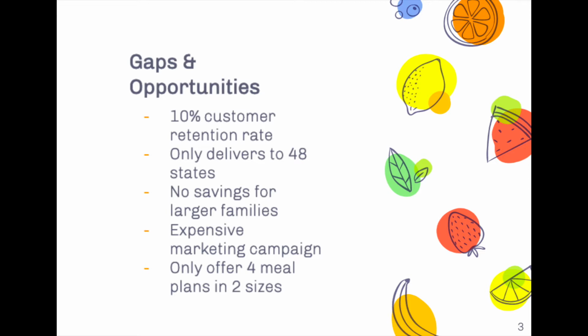HelloFresh also only delivers to 48 states, which leaves out some potential customers in Alaska and Hawaii. Also, their model is pay per person, so there are no savings for large families. Lastly, HelloFresh runs a very expensive ad campaign. They give out so many free meals or discounted meal coupons, but what is the return on this expensive marketing campaign if customers leave within 6 months of joining?